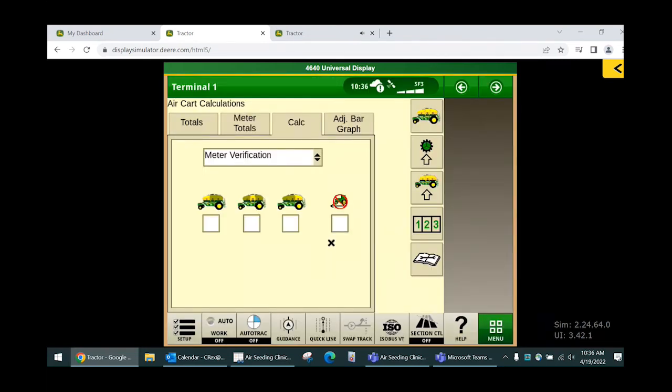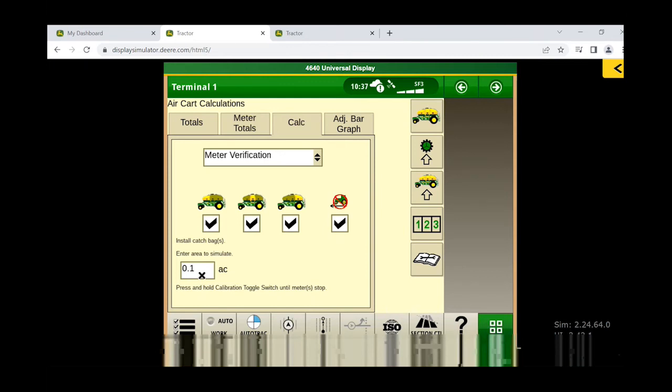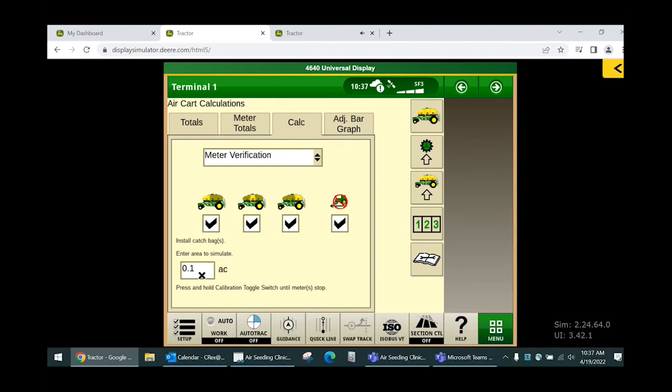One of the nice features that they've done for us is they gave us the ability, from the old mechanical carts where I was actually counting crank turns, to simulate speed and area covered. So I can tell it that I'm doing it in a stationary mode, how many of those tanks I want to do, and give the area that I want to simulate. If you were doing wheat, for example, 1/10 of an acre is probably good enough. What I like about this is if I'm doing canola, I can simulate a half an acre or an acre.